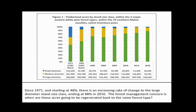If we look across time and look at what's called stand size class, we see a disturbing trend. The green is large diameter stand size class, or saw timber stand size class. We go from 48% to 88%. Conversely, the small diameter stand size class, your seedling, your sapling, goes from just 30% to maybe 5% over the same period. Where are we regenerating white pine if everything is in a large diameter stand size class?